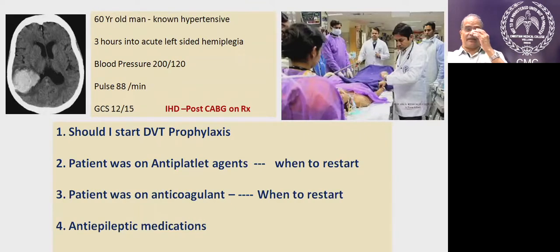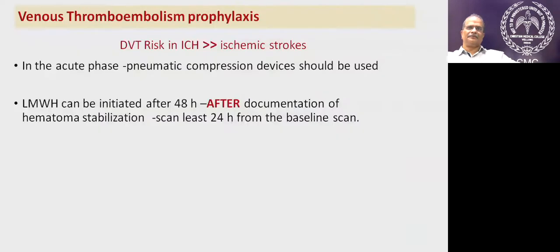The second is, when to restart your antiplatelet agents. If the patient is already on anticoagulation, when can you restart? And whether you should give anti-epileptic medications. So these are all practically relevant points where you need to know a little bit. So first, coming to the prophylaxis, what you should understand is DVT risk in ICH patients is much more than ischemic stroke. So you have to give these patients prophylaxis with low molecular weight heparin.